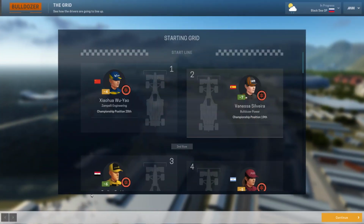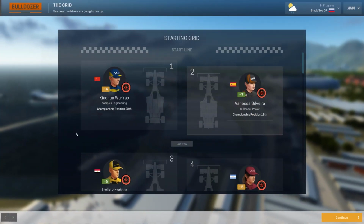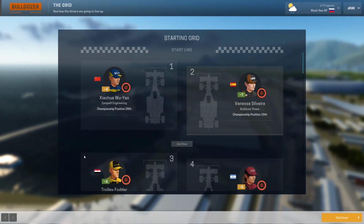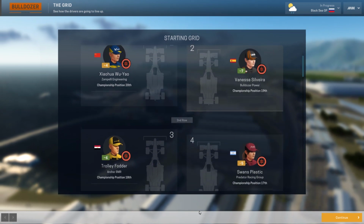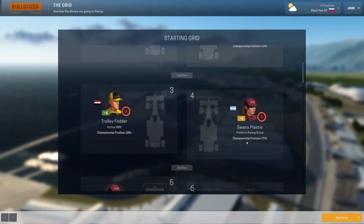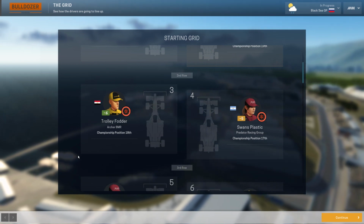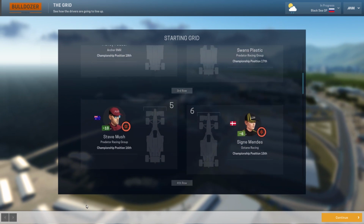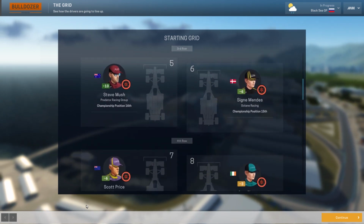So on the grid here, it's Wu Yao and Silvera on the front of the grid. If you say, I don't really understand why, but there it is. Then you've got Trolley Fodder and Swan's Plastic, expected form of poor there on the second row, followed by Mush and Mendez on row 3.